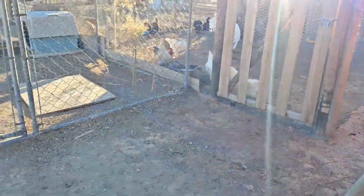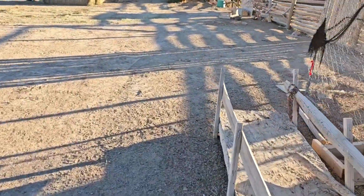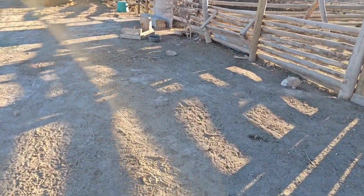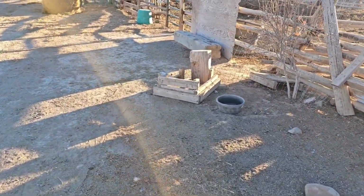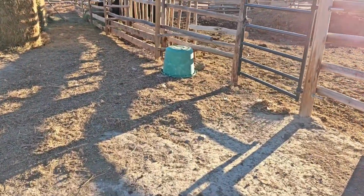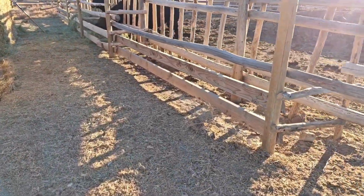Our chickens are somewhat mad at us, guys. They're not used to being locked up, especially on such a nice day. It might be 40, it's upper 30s, but it feels good. It feels really good. There's no wind, believe it or not. Very light breeze, but for us, no wind. And man, it feels nice. It's been a while since we had a day with no wind, and we are enjoying it.